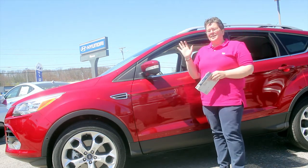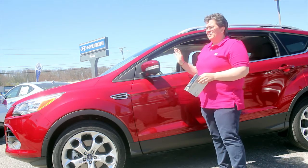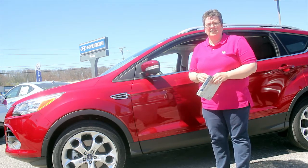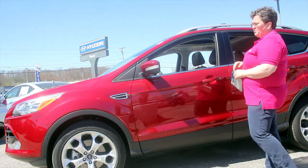But I've tried it a couple times, and it is crazy accurate at how well it gets into the parking spot. As a matter of fact, you have to kind of slow it down because it can do it quicker than I would ever feel that I could actually do it. So it's a very cool piece.